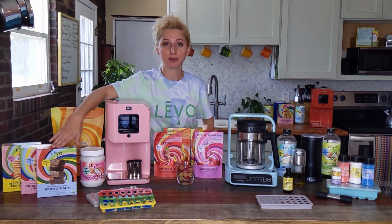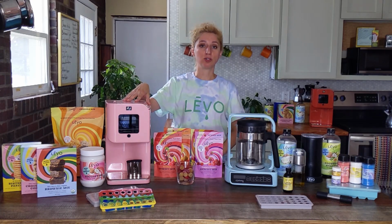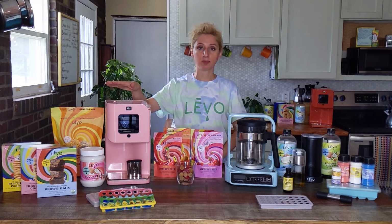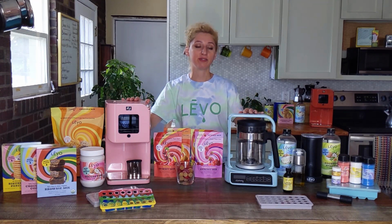Same with magical brownies. You get to control what is in there so that there's no preservatives, no added ingredients, just an organic brownie mix with your own infused oil.